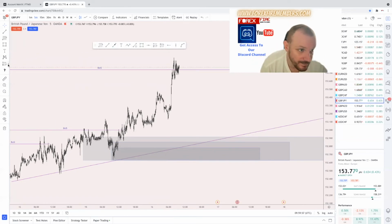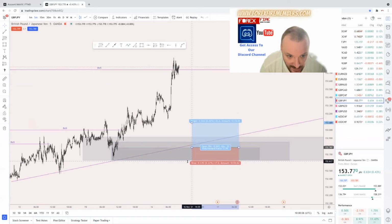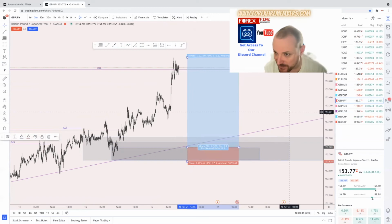So let's just have a little bit of fun again. We can say, right, I'm going to look at entering around about here. I'm going to have my stop loss around about there. Target is going to be where the break structure was. There's a 1 to 6.38. Okay, I'm going to leave that on there.